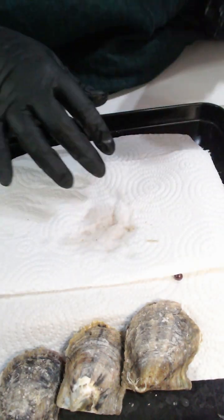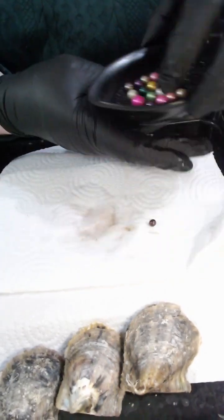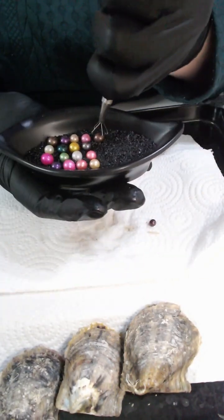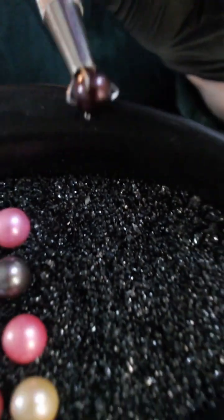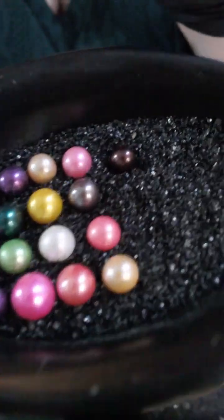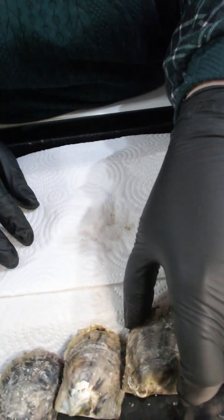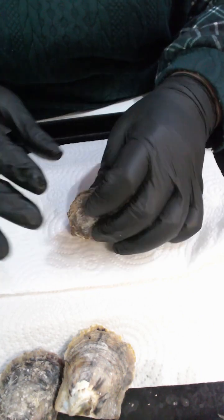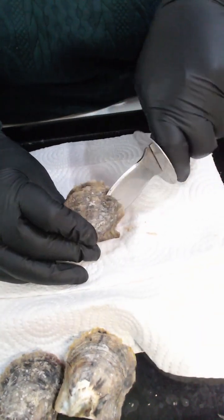Okay, so from your first oyster, we've got a black cherry. I'm just going to move this chocolate onto the other side. There we go, so I've got more room for the oyster pearls. Your next oyster, so mystery oyster. You've got a lighter pop there.